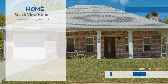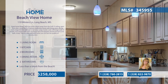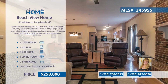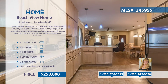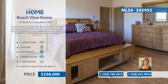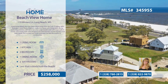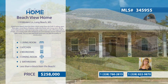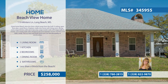This is a great home with beach view, and it's less than a block away from the Gulf. It has two bedrooms, two bathrooms, and a study room. Come see the beautiful 9-foot ceilings, open floor plan, wood floors, and cozy fireplace. The kitchen is spacious and also has an eat-in bar area. The large master suite comes with a huge walk-in closet, a wonderful master bath with whirlpool tub, and a separate shower. This is a very well-built home. You can feel the quality of construction.